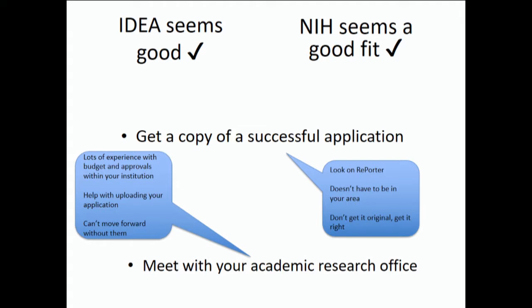The next thing I think that you really need to do is get a copy of a successful application that is as close to but not necessarily completely overlapping with your proposal. And the way that you can look at these things is look at websites like the NIH Reporter.